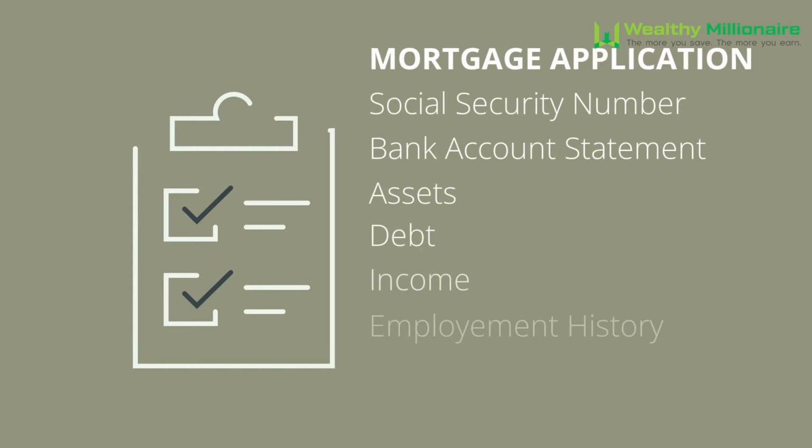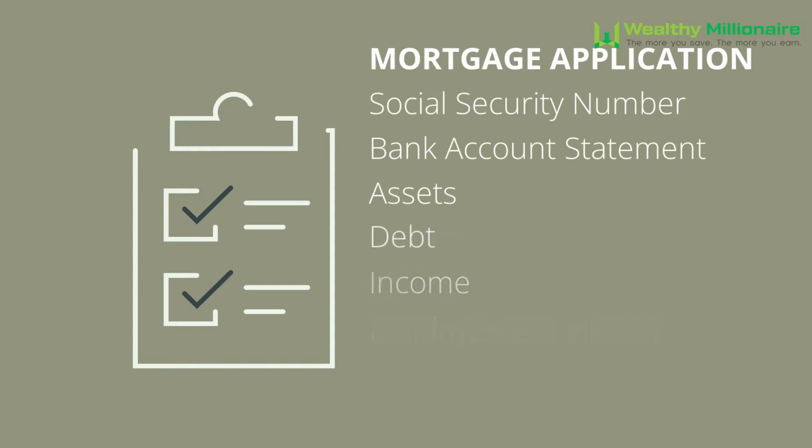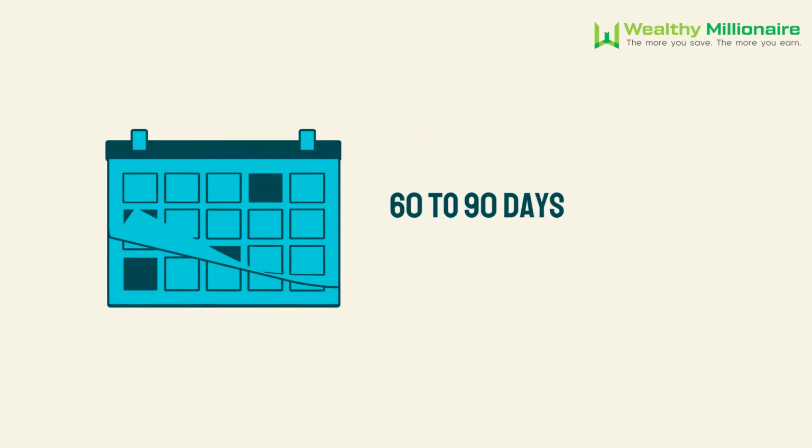You'll need to fill out a mortgage application and provide your social security number. The lender will use this number for a hard credit check. They're also going to want to see your bank account information, assets, debts, income, employment history, as well as past addresses. With a pre-approval, the lender has checked and verified your documents in order to offer you an accurate loan amount. The specific loan amount that the lender offers you will hold for several months. So you shouldn't be surprised by the high rates or a lower loan amount when it comes time to take out your mortgage.